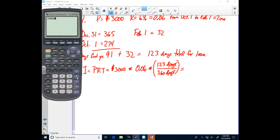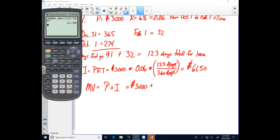3,000 times 0.06 times the quantity 123 divided by 360. Close that parentheses, press enter. So what'd y'all get? $61.50. And then maturity value equals P plus I in this case, doesn't it? So that's $3,000 plus the, I wrote down I should have wrote 6150.